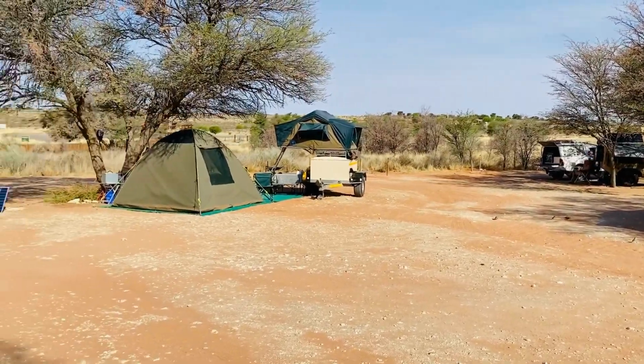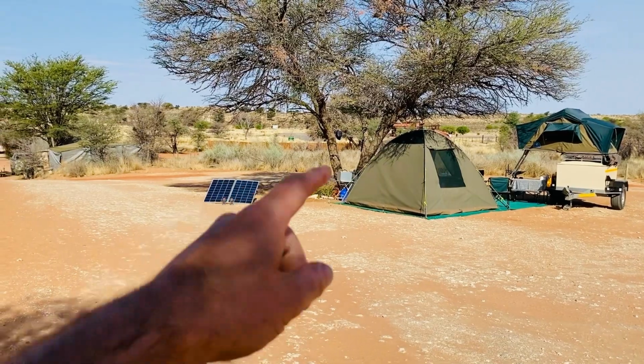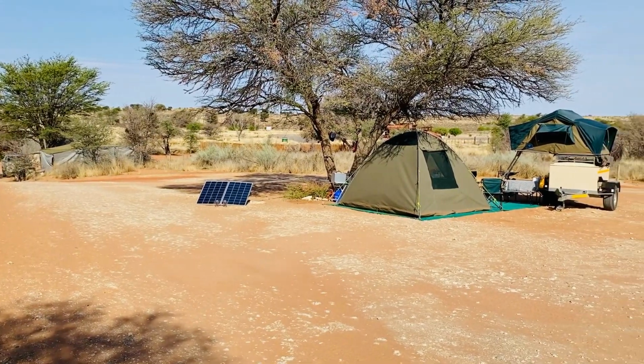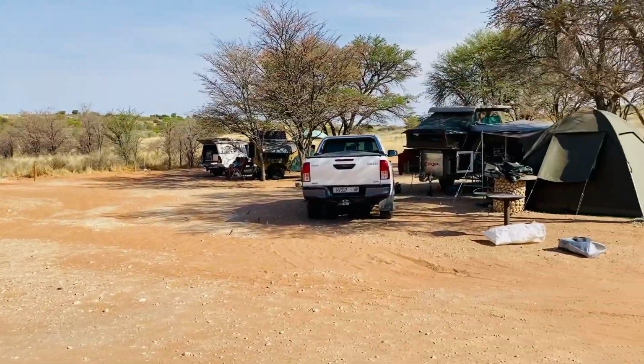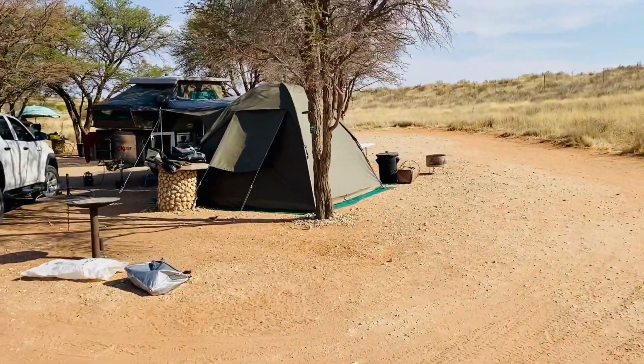Campsite 5, also not bad, but obviously you have all the traffic from all these 5 sites going down there towards the ablutions. So not private at all. Definitely not my first choice. The one we chose was this one here. It was the only one that was available.